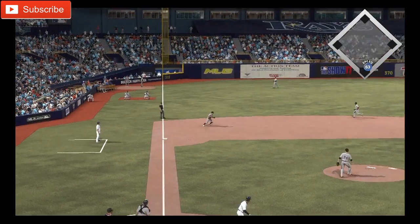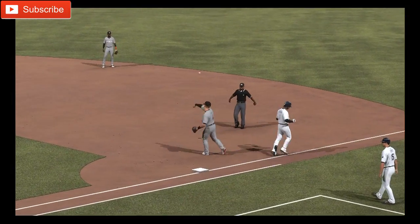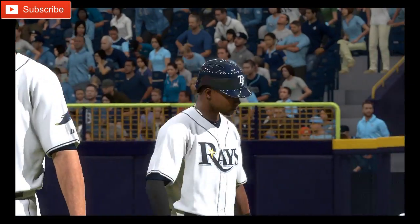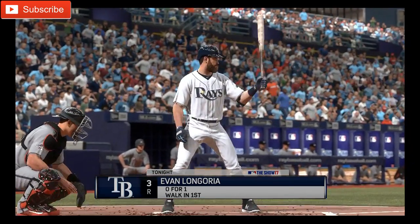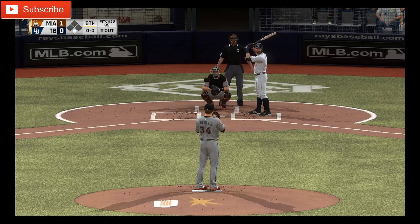On the ground to third. Scooped up on the backhand. Throw to first takes care of Beckham for the 2nd out of the inning. Your third baseman, number 3, Evan Longoria. Digging in once again, Longoria. 0 for 1 for him here in this one.